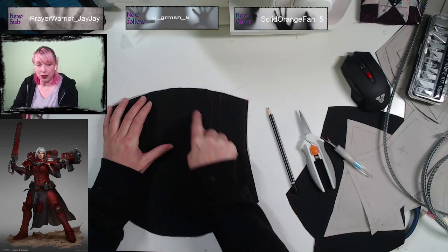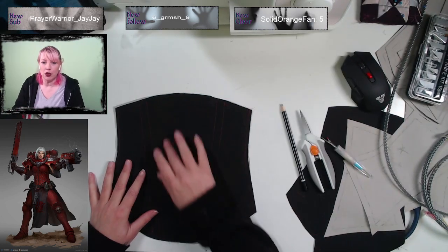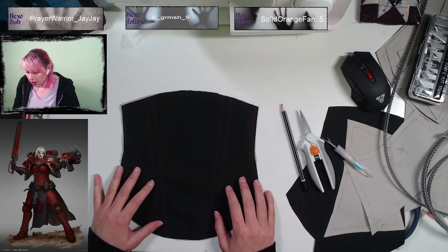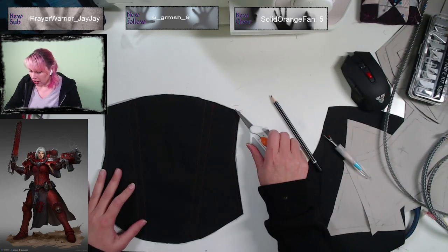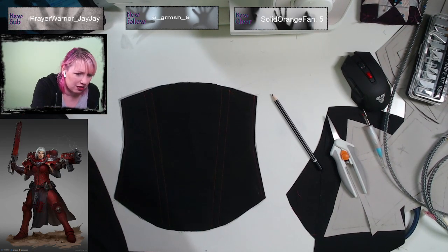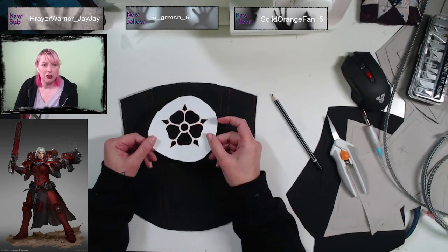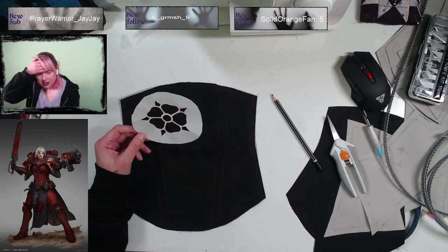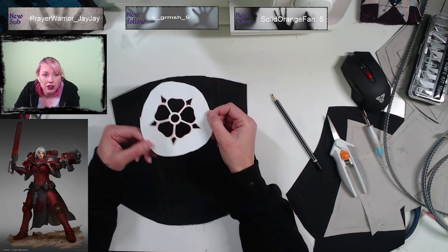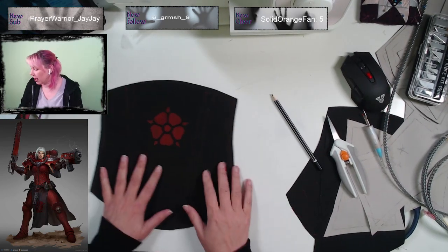I want to put a fleur-de-lis here, so it's going to be double-sided. One side I've got Order of the Bloody Rose, one side I've got the Inquisitor's fleur-de-lis. Oh, Sisters of Battle fleur-de-lis, I should say. But I need to find a good one. Where did I put it? Where are you gone? Over there. So I need a vectored image. I need a good vector image for the fleur-de-lis from the Sisters of Battle like this, so I can cut out. I'm still deciding whether I should.